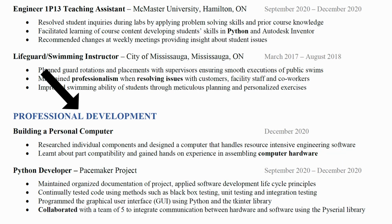And my last work experience here was lifeguarding and swimming instructor. This one is a little less relevant than the others, but I did lean on it to show that I've worked in a professional environment before, and it also kind of takes a while to become a lifeguard, so showing that you have the perseverance to actually make it to lifeguard and then work there for a long time can look really good. Next, I have a section called professional development.